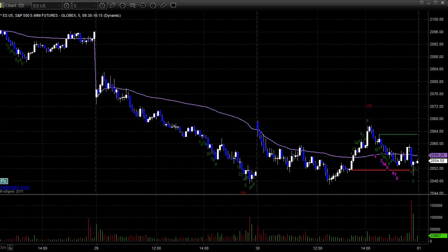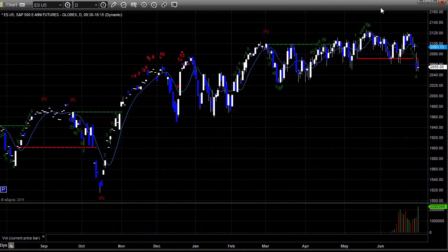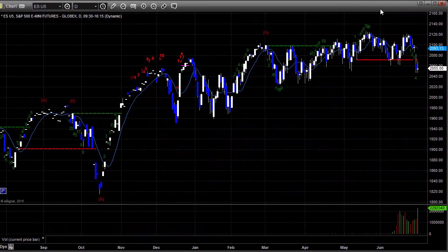What's next? All right, now that we are past the end of quarter, the bigger players can get back to work. They can freely move their money around. They've got a whole new quarter before they have to produce results one way or the other.